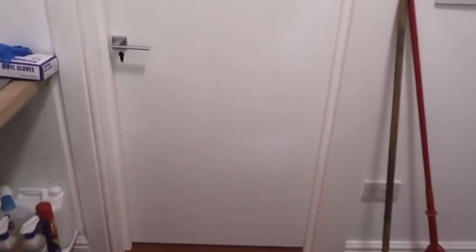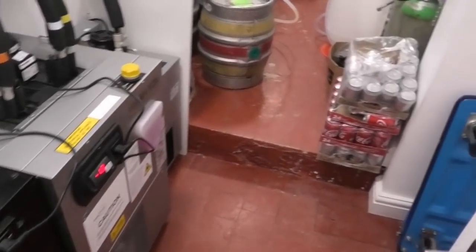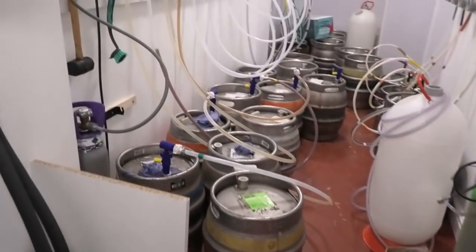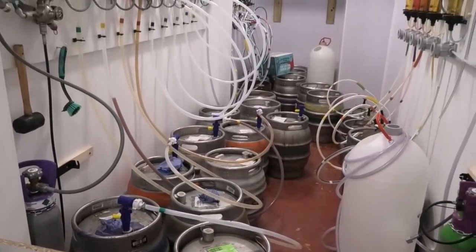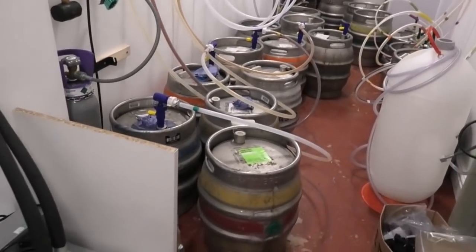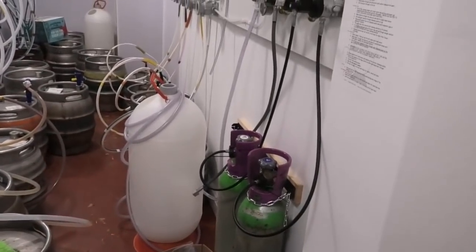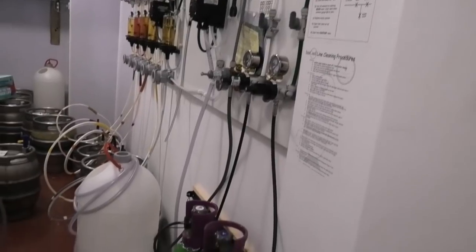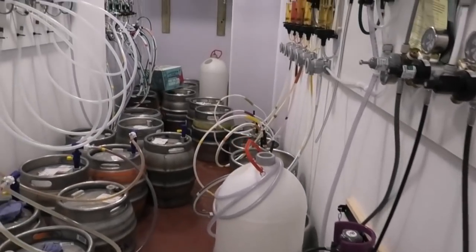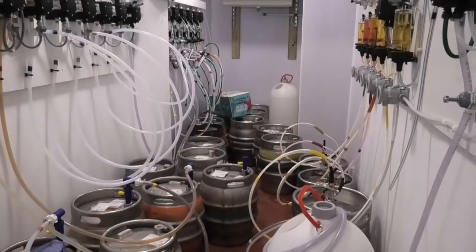This door here, you've seen this in the last couple of videos. This is known as the area of the cellar, and as you can see now, fully operational. A quick run through. On the left is the area for glass and ciders. On the right, all the keg beers. And at the far end, on the left, that is for craft ales.